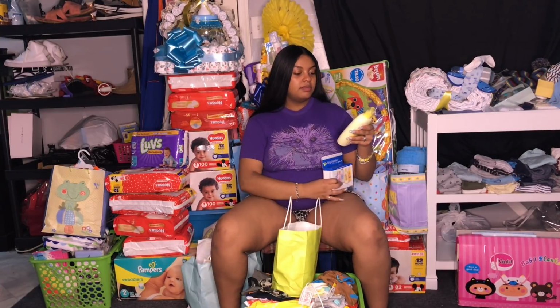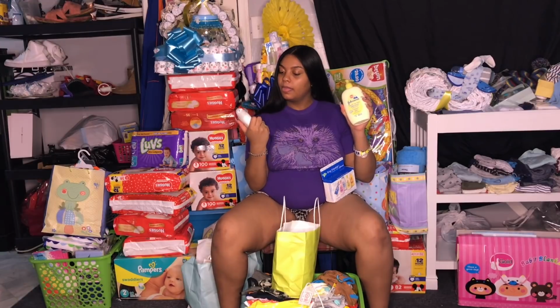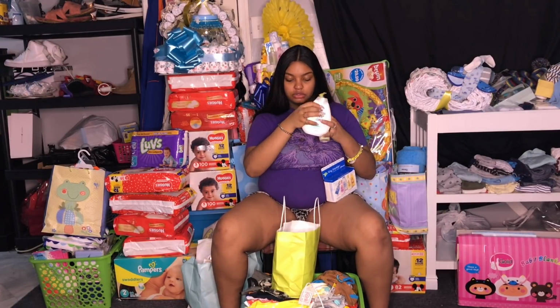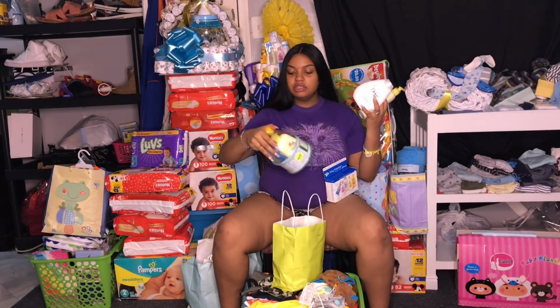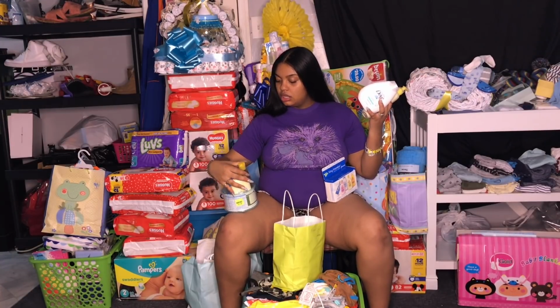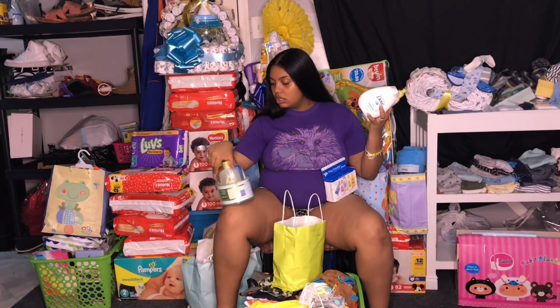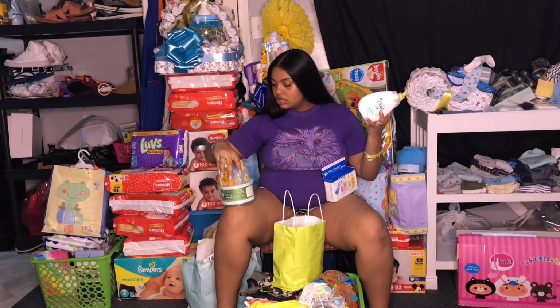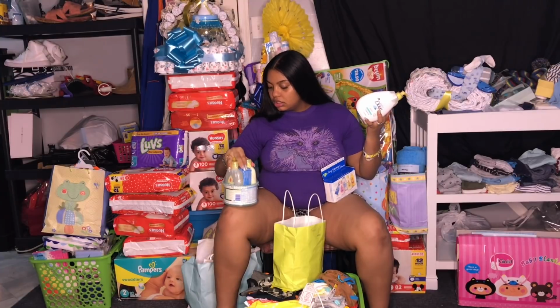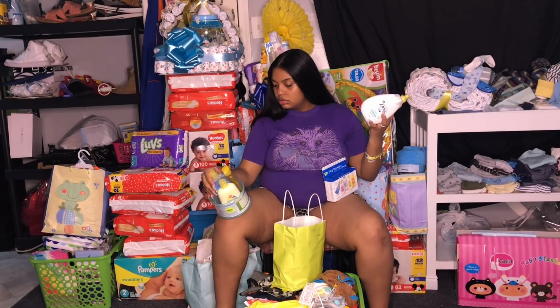Then here's a Johnson's head to toe baby lotion that I have in the bag. Another Dove lotion. And I just have this trio. It's a First Touch baby gift set. Baby Johnson shampoo. What is this? Head to toe. What is this? I think that's Desitin. And another head to toe.